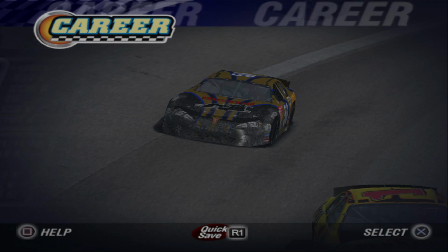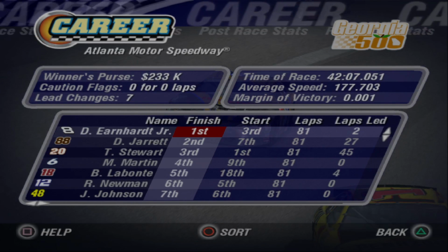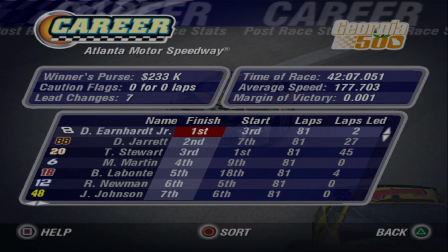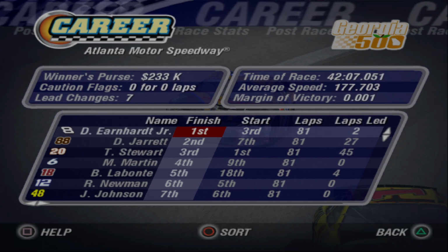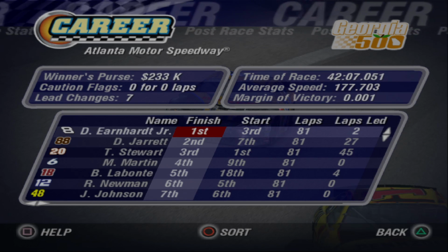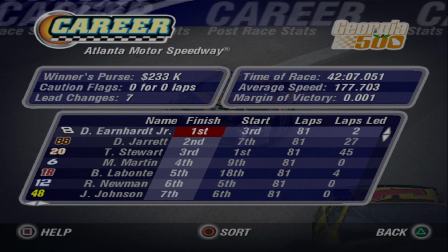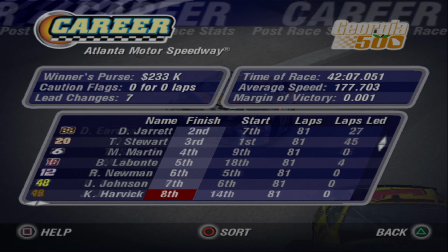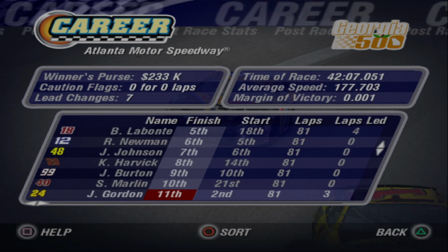I saw that photo finish, by the way. That was ludicrously close. Dale Jr. must have had a last lap pass, because look at that margin of victory. It's the Dale and Dale show for the finish line. Dale Jr. defeats Dale Jarrett for, I think, his fourth win of the season anyway. I'm not so sure. I lost track. But anyway, Bobby Labonte had a great top 5 run today. As we take a look at the top 10 here, as, of course, the rest of the results.